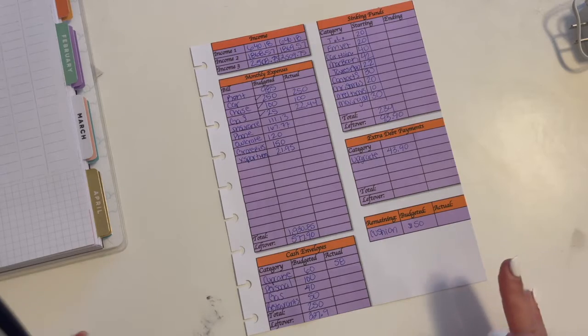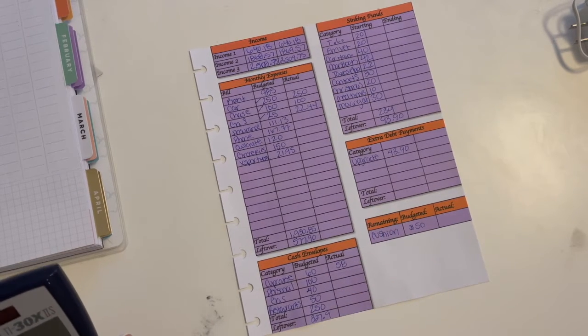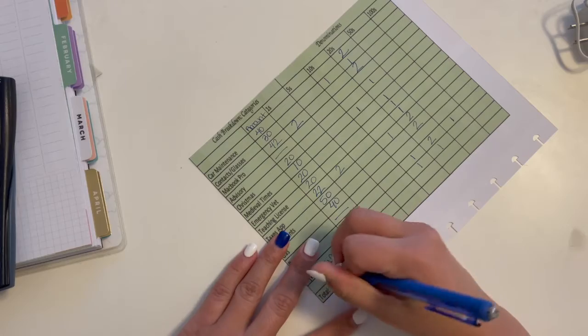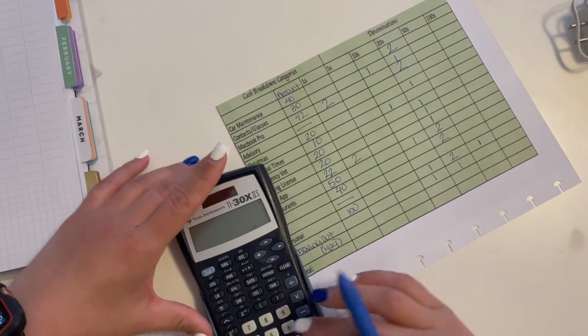$190 plus $234, $424. That's what it should be. All right, I'm gonna put that over here, $424. Let's see if these numbers add up to that.